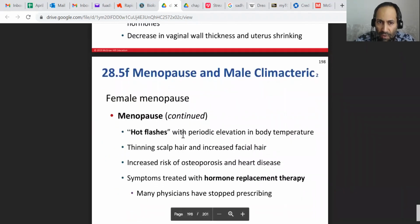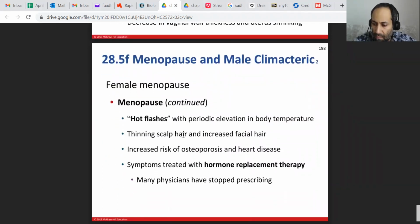Some other signs and symptoms, hot flashes. Some females will experience that with excessive sweating. Again, it's because of the sudden drop in hormones, especially progesterone, thinning of the scalp hair, but an increase in facial hair. Your risk for osteoporosis, having weaker bones, goes up because, again, estrogen is needed. The sex hormones are needed for healthy, sturdy bones.